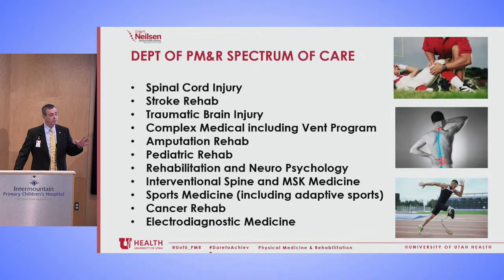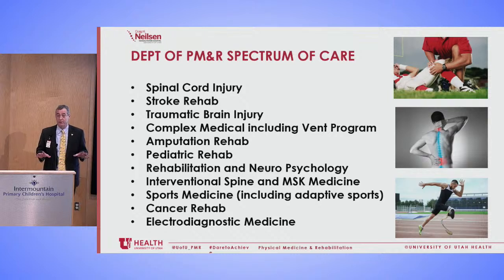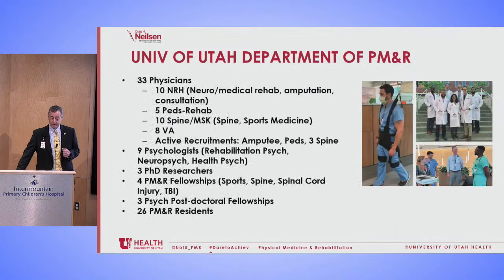Our department serves a broad continuum of care, from the traditional rehab type things, spinal cord injury, brain injury, all the way through electrodiagnostics, interventional spine, everything that I talked about. And believe it or not, we have a very large psychology division with both rehab psychology and neuropsychology. We also do health psychology. And in our partnership over here at Pediatrics, many of our patients also receive psychology services from your department and providers.